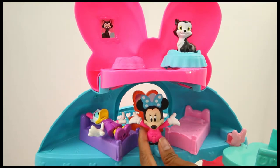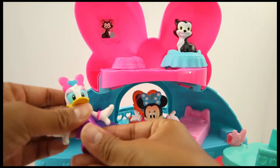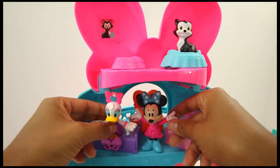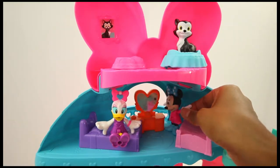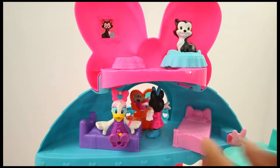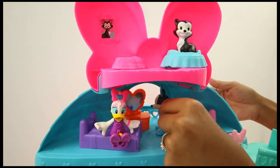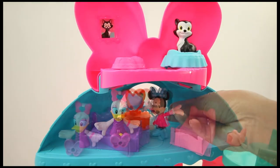Alright, let's check out this vanity. Would you like to show me the vanity, Minnie Mouse? Alright, let's check it out. Look at the pretty heart-shaped mirror. That will be really neat when you're getting ready in the morning. And check this balcony. Oh, what a nice view you can see from miles away. Alright guys, such a neat bedroom.